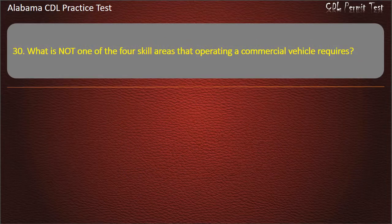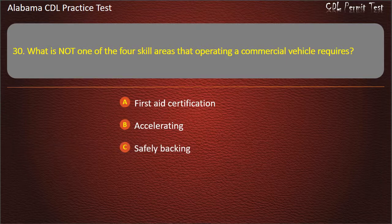Question 30. What is not one of the 4 skill areas that operating a commercial vehicle requires? First aid certification. Accelerating. Safely backing. Steering. Answer. First aid certification.